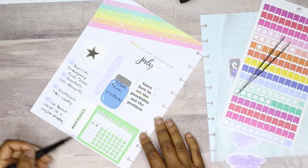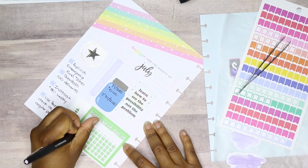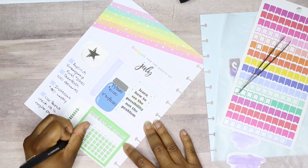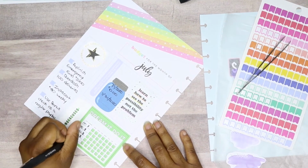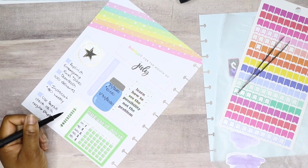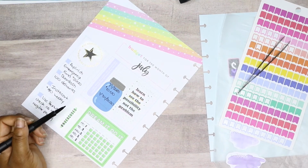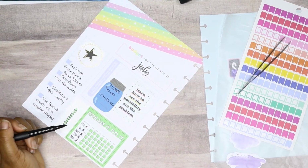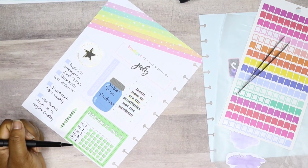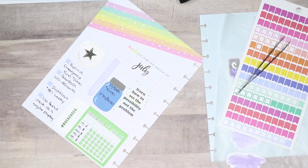This whole section is no spend. I want to know how many days I can go without spending money. That isn't a part of the cash envelope. So my goal is to not spend my pocket money, really not spend on anything but essentials. That's the goal. So we shall see.